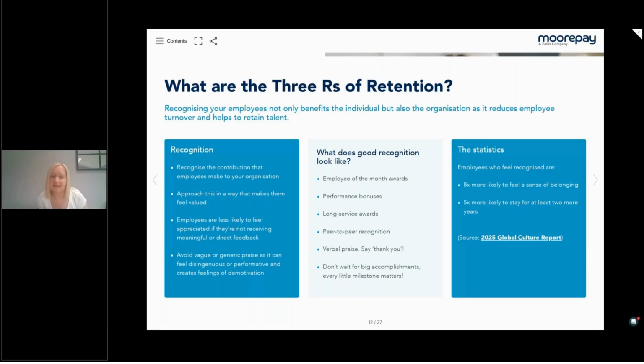In terms of statistics then, from the 2025 Global Culture Report, employees who feel recognised are 8 times more likely to feel a sense of belonging to that organisation. And because of that, they're 5 times more likely to stay for at least 2 or more years.